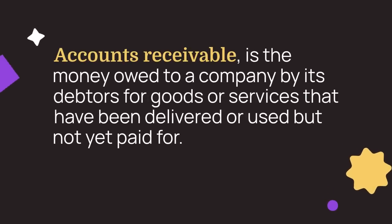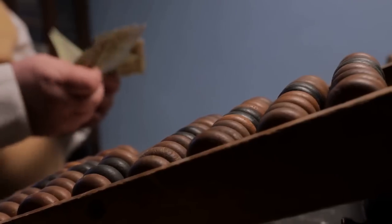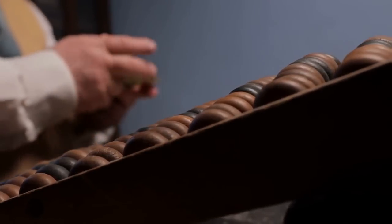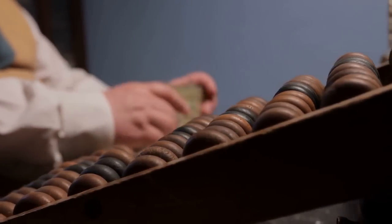Okay, so accounts receivable, AR, is the money owed to a company by its debtors for goods or services that had been delivered or used but not yet paid for. So basically, it's like an IOU from your customers. Exactly. And it's really important to remember that these are short-term assets. They're expected to be converted into cash, usually within a year or less. Right. It's not like you're waiting decades to get paid, hopefully. Unless you're in some really niche industries, maybe.